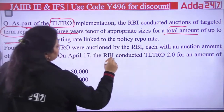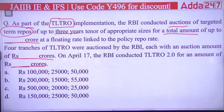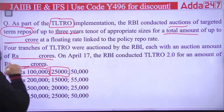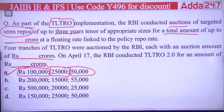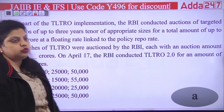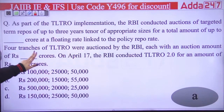On April 17, RBI conducted TLTRO 2.0 for an amount of dash crores. So they are asking about amount, and the right answer is actually A, because the total amount is 1 lakh crores and the 4 tranches happen of 25,000 crores and TLTRO 2.0 was issued for the amount of 50,000 crores. Okay, so do remember this amount, very important, and this is latest, done at the time of the pandemic. So this is an important question. Okay, do remember these amounts. So the right answer will be your A option.